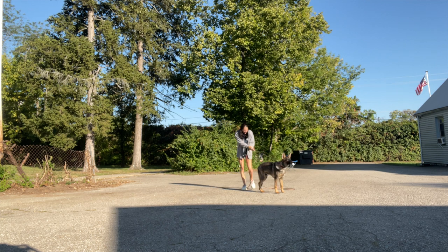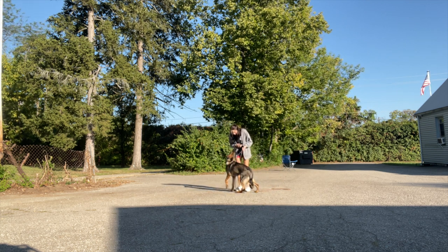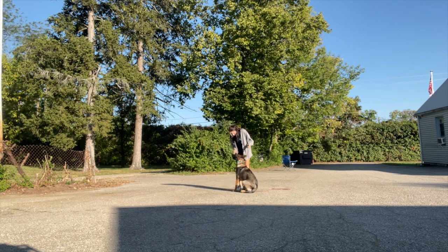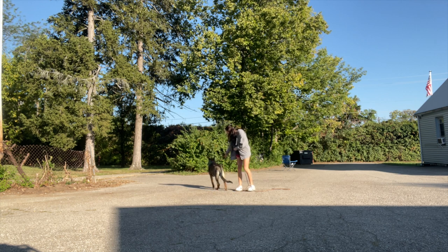All right, hey, man, can you sit? Oakley, can you sit? Oh, almost. I know you know how. There you go. That's a sit. Good job. Wow, that was good.